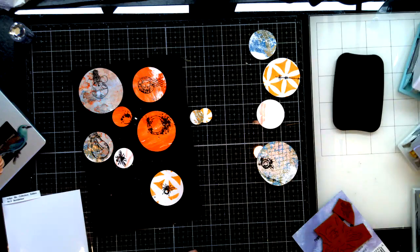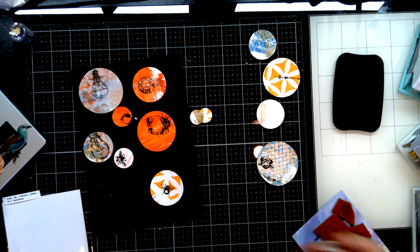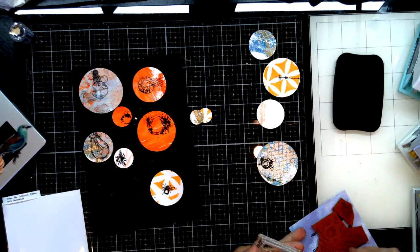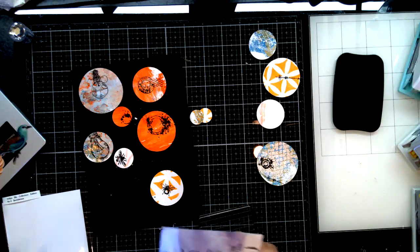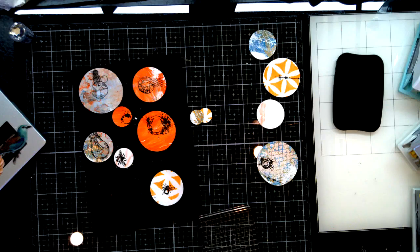And I think I will clean them up, but I'll do it off camera. I'll just cut around them a little bit better so that all that red rubber isn't hanging off. It just helps you position them a little bit better. What else? What other ones do I have here?